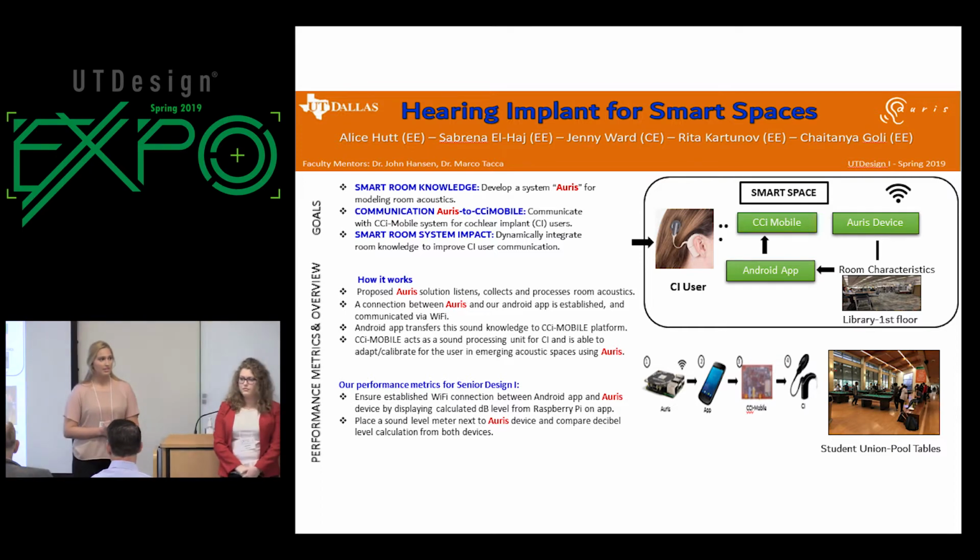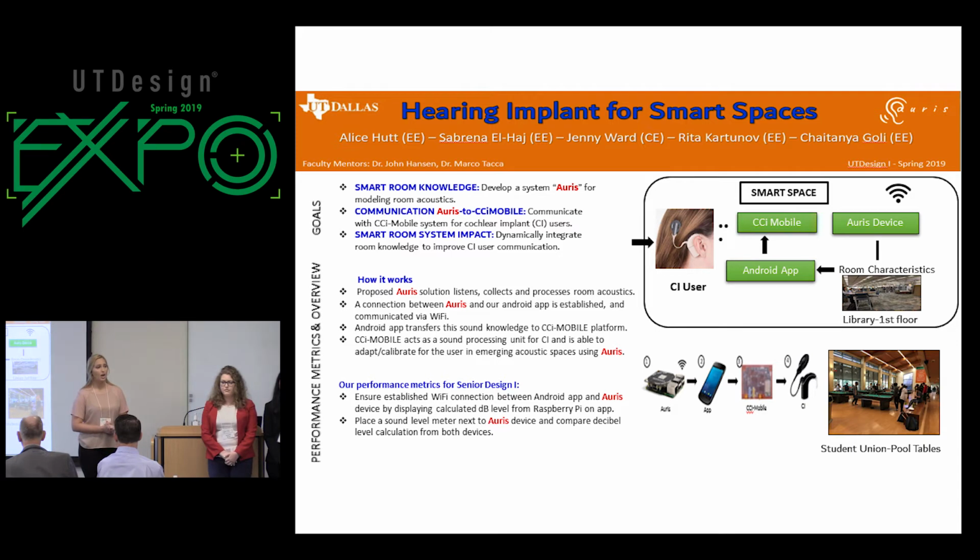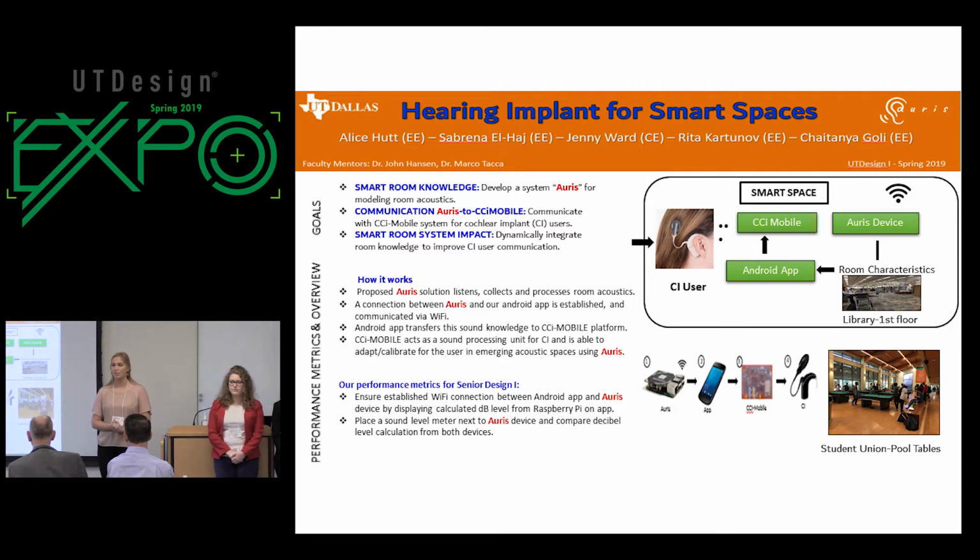The issue we see is that cochlear implant users usually do not know the characteristics of the room which they walk into. With today's technology such as Alexa and Google Home, there should be a device that can monitor room acoustics and characteristics and transmit this data to the CI user before they walk into the room. That is exactly what we have attempted to create.